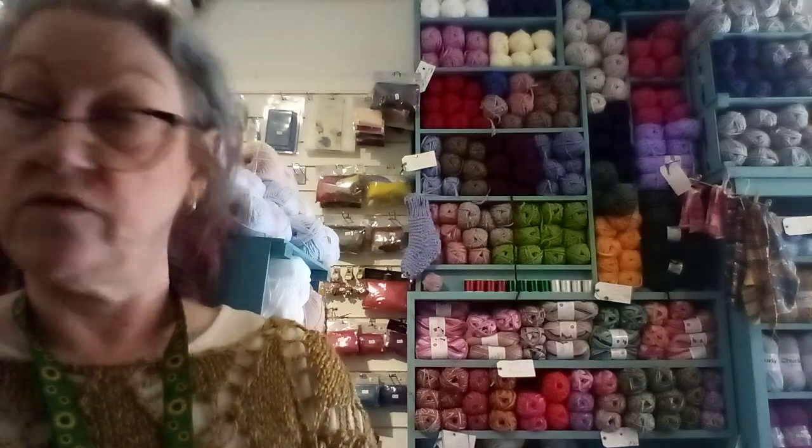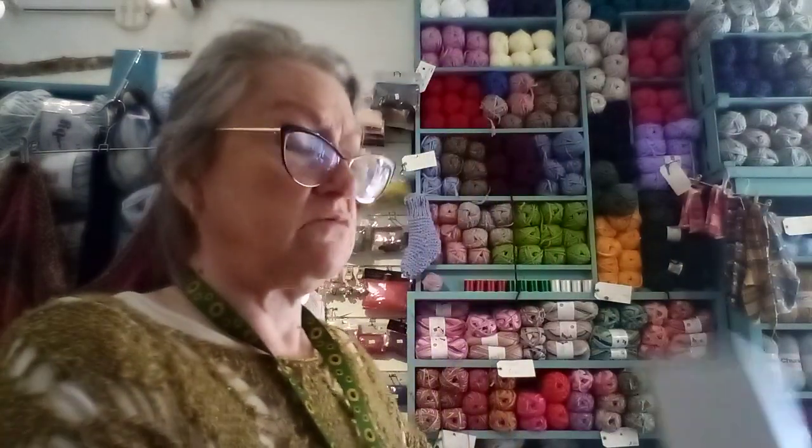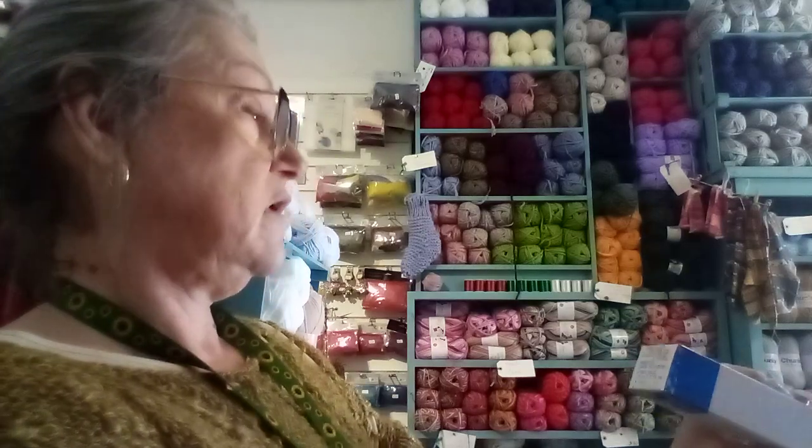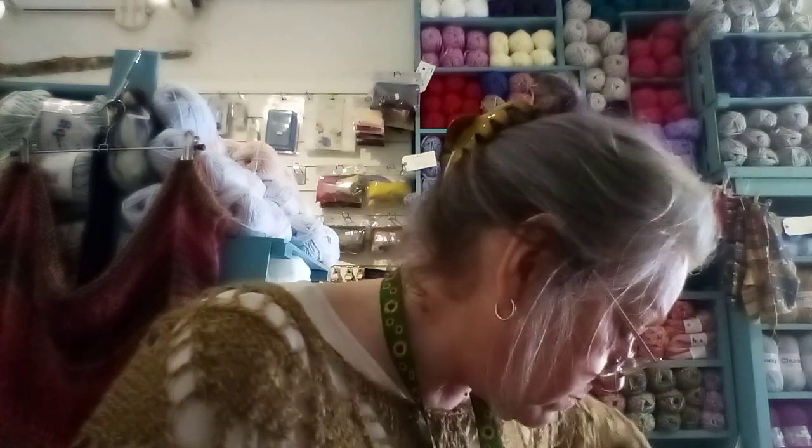Row counters. Run out of them. I don't know where they all go. 1 minute I've got a box full of crochet hooks, and then they've all gone. Row counters. Oh, it's heavy. What's in that one? Oh, double-ended needles, safety stitch markers, more pom-poms.